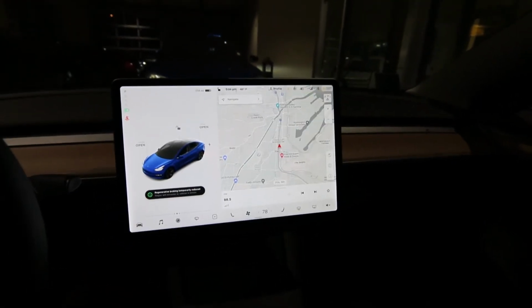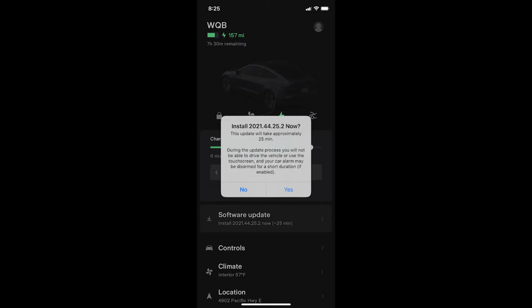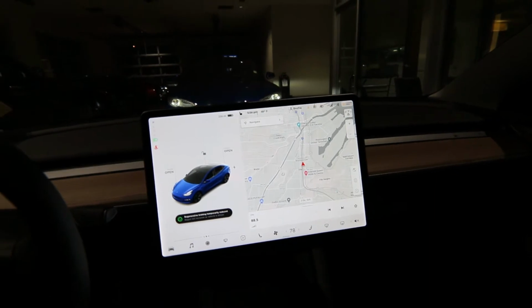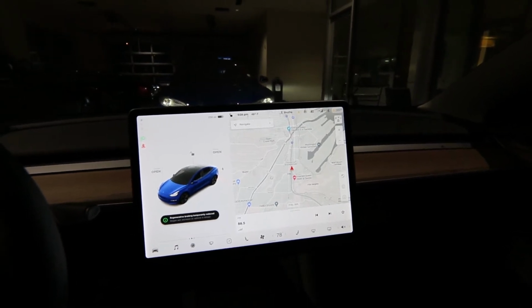And Tesla's always doing over-the-air updates. In fact, this is now an obsolete operating system. When I'm done with this video, I'm going to do a software update. It takes about a half hour, and this is going to have a whole new display. So Tesla's constantly updating their vehicles, offering improvements, and that's another reason why I have that 2019 behind us, because it actually has the new software on it.